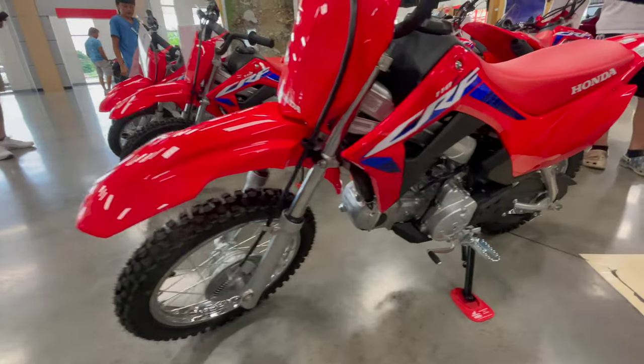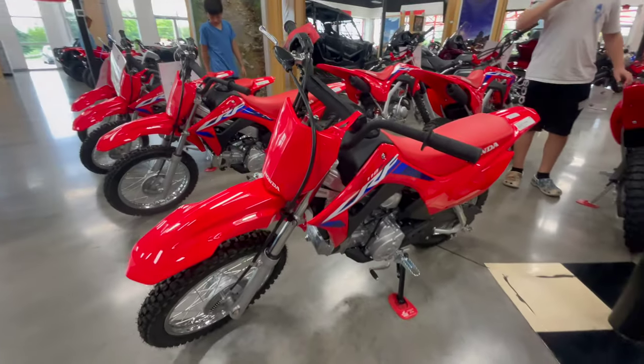Hey, so I bought a 110. Are they still cool? You see, I bought it for the convenience. But it is a fun bike.